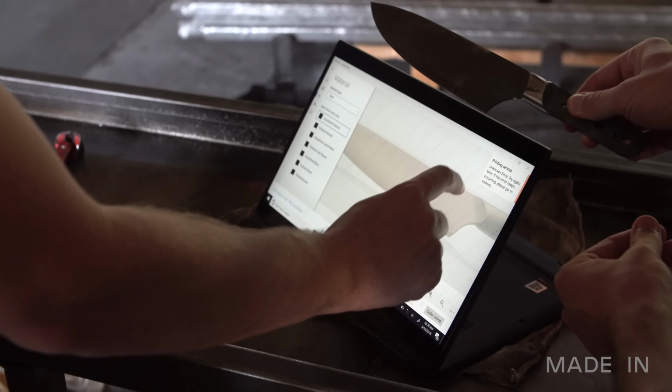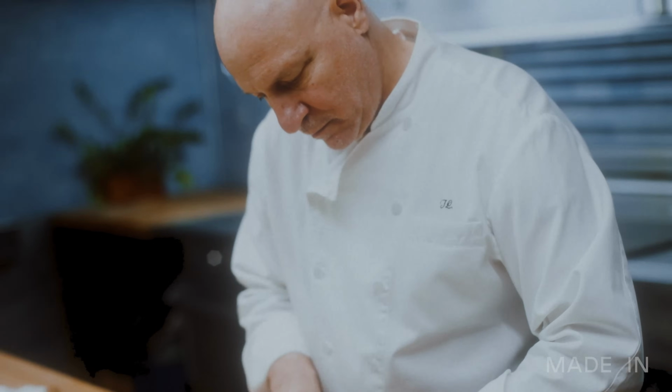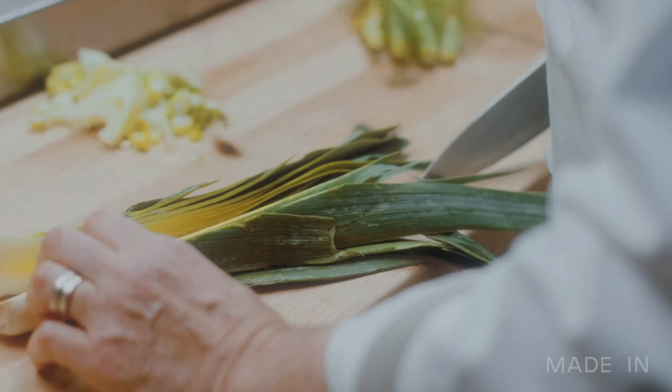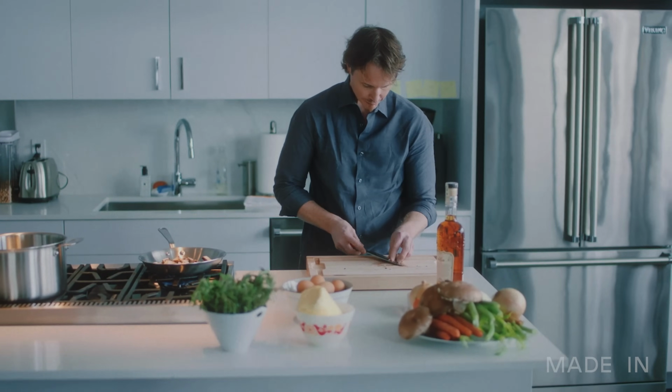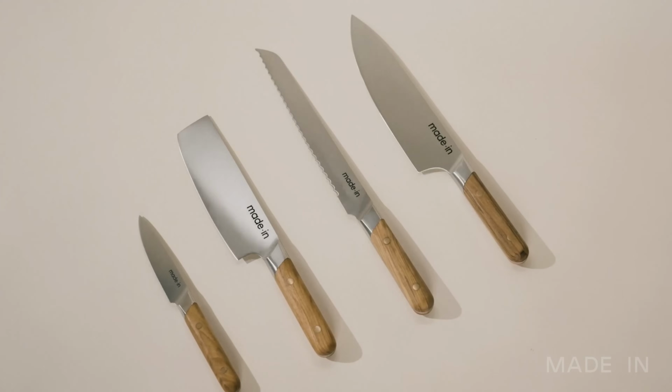When we design knives, we think about what is going to be most appealing to our home cooks and professional chefs alike. Every great chef has a variety of knives in their roll, and each one serves a different purpose. Some they use more than others, but really it's carefully curated. And that's how we looked at this assortment, right?